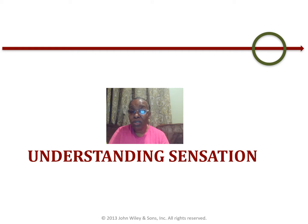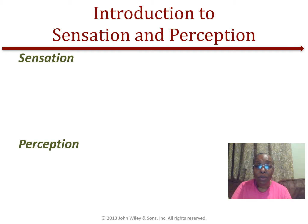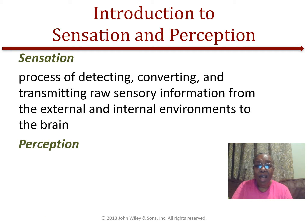So let's start trying to understand sensation. Psychologists are keenly interested in our senses, that being, sensation is the mind's window to the outside world. We're equally interested in our perceptions, how the brain gives meaning to the sensory information.